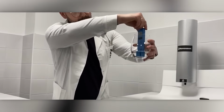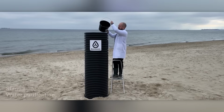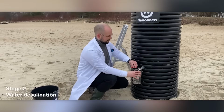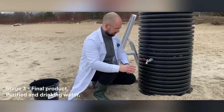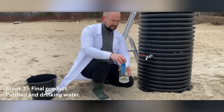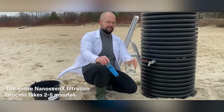Plus, they're eco-friendly and biodegradable. They're already incredibly useful. Imagine going to the sea, scooping up water, purifying it, and quenching your thirst. In a post-apocalyptic scenario, these membranes would be invaluable. I hope they can make more of them.